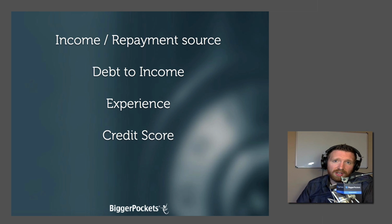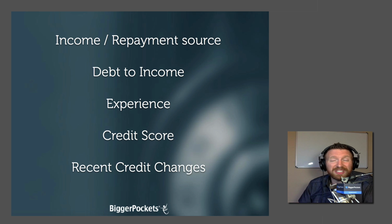Next, credit score. Most banks have a minimum credit score. If you've got a 600 and they want 620, they'll just deny you because you don't meet their credit score requirement. And recent credit changes.